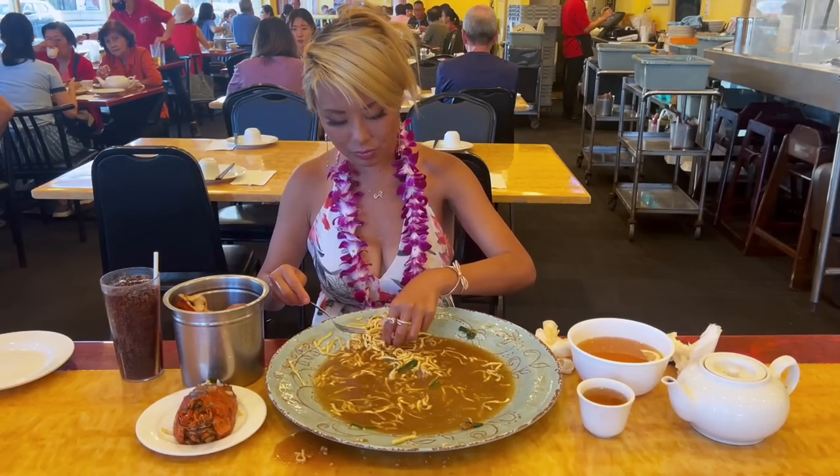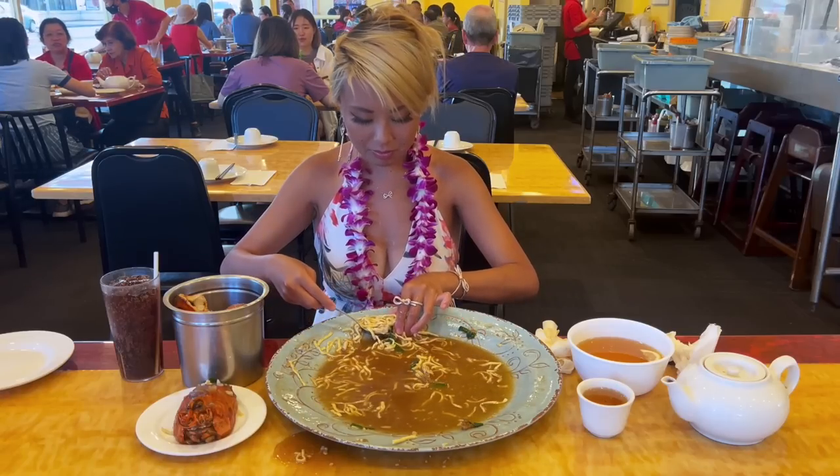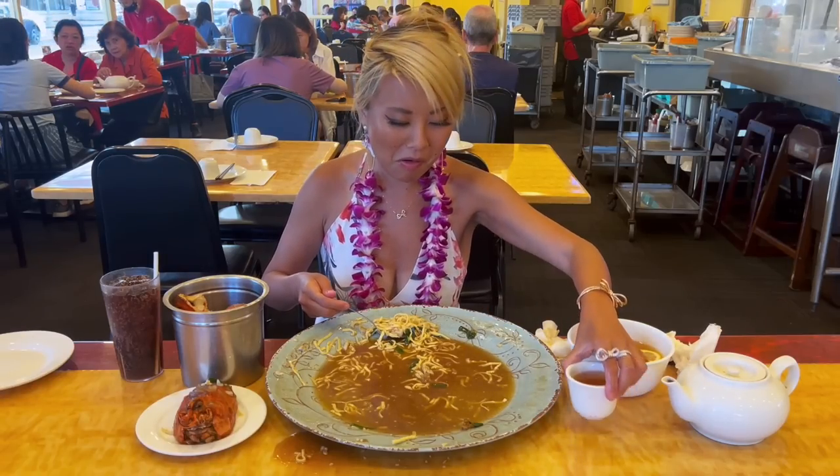Yeah, and seriously, these noodles are really good. They're just scattered little shells in here. You know what you can do with the broth? You can actually get some rice and put the broth inside. And that tastes really good.